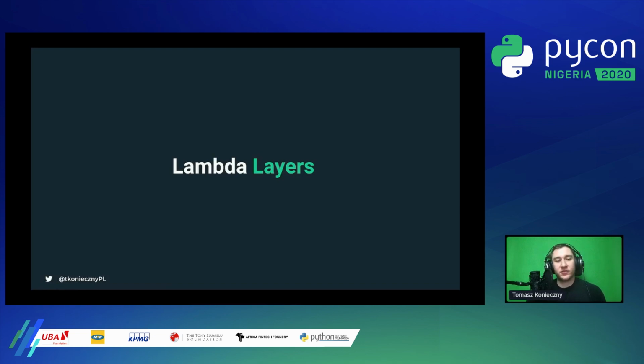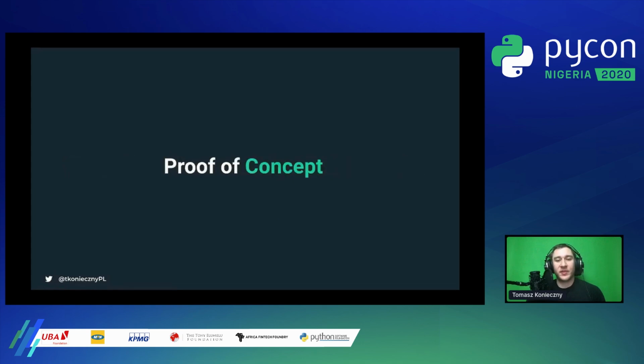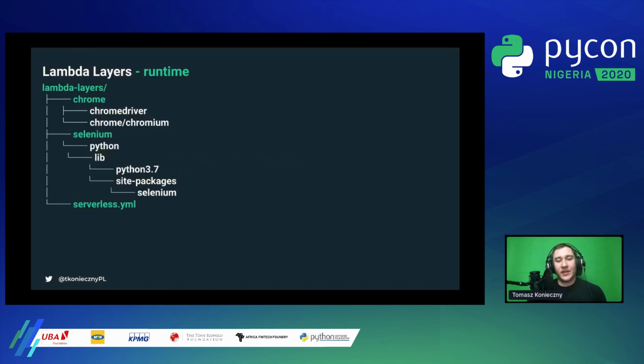So I used Serverless framework along with AWS Lambda to implement this proof of concept I will show you now. And I already have a few production-ready implementations that I did in the current company, but I wanted to show it here in the easiest possible way to show you the general concept, the general idea how to implement it, instead of trying to show you something very complex, very production-ready. So let's start with the Lambda layers part.